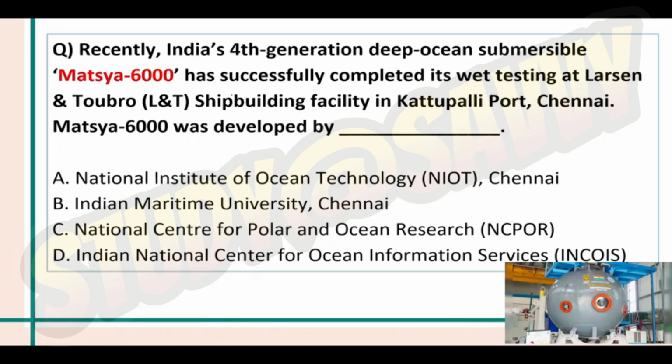Recently, India's 4th generation deep ocean submersible, that is Matsya 6000, has successfully completed wet testing at Larsen & Toubro's shipbuilding facility in Kattupalli Port, Chennai. Now, you have to tell me that this submersible, Matsya 6000, was developed by which of the following institutes? So, the name of this institute is the National Institute of Ocean Technology, based in Chennai.